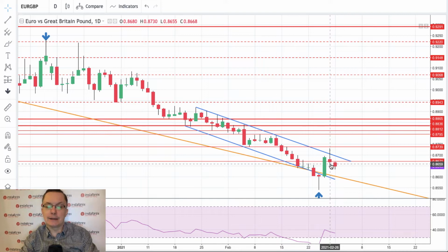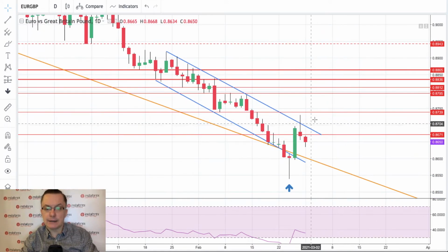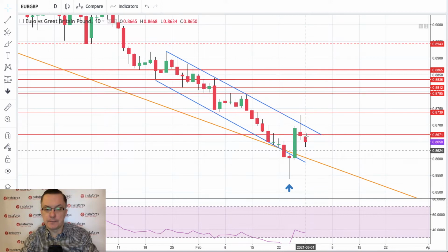So the candle is of course red. So the next candle, as you can see, is of course green. It's red. It might be green because the candle hasn't closed yet. So we got, I don't know, maybe around 20 something hours for this candle to close. It trades below 8,671 pips already.